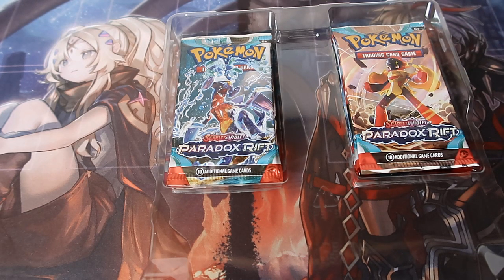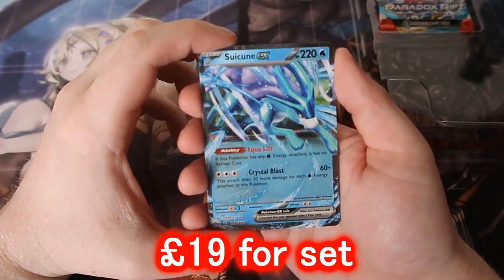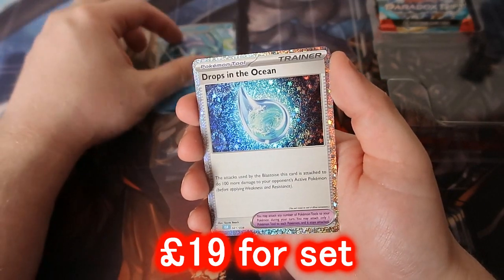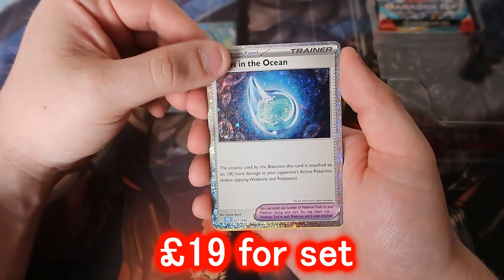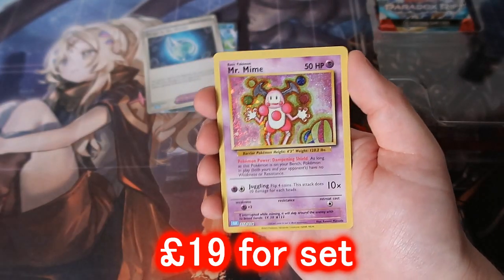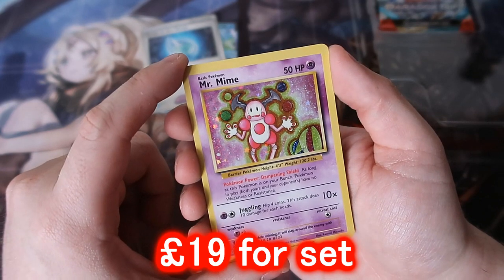Oh my goodness. Oh, no way. I just saw a glimpse of it. This is insane. Suicune EX. Okay, there's your price. Drops in the ocean. This is such a great card. A lot of people would pay good money for this. Look at that! It's finally been printed in English! Illustrator Mr. Mime! Oh my god! That is so good!